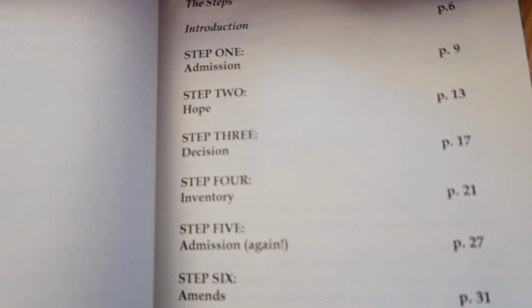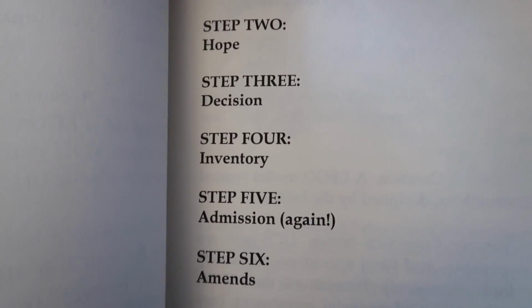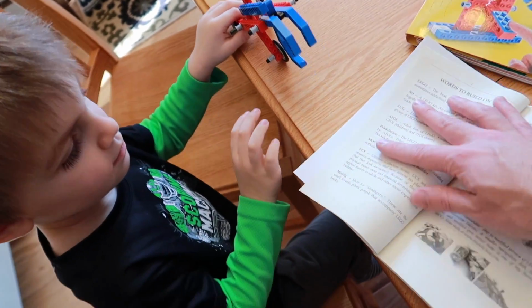Hey, you're not doing your job. The step that we definitely need to work on is probably inventory. That's the one we need to work on. Because we got a lot of sorting to do, and that may be a future video. I'm gonna tell you all about my sorting.